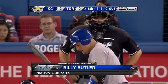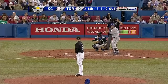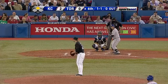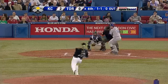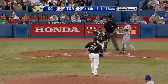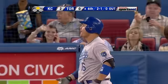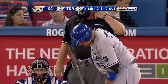How much does the ballpark rob him of those power numbers? I bet you it does. You know, the big ballpark there, the big K's, Kauffman Field in Kansas City. But I think he is built for that stadium. The type of hitter that he is, a doubles hitter, a gap hitter, a guy who uses the whole field. And when he gets into one, it travels. He's got enough power.